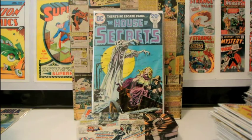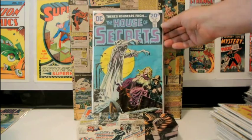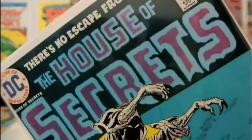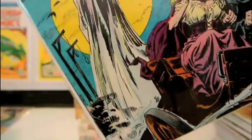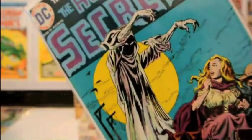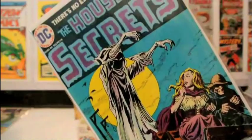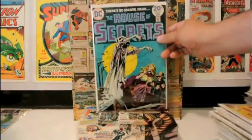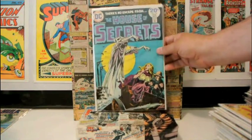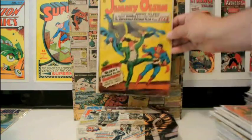So first off, we're going to jump right in. This is House of Secrets number 116. It's from February 1974. And again, I showed something in my last video about these supernatural early 70s covers, and I really like them. Condition on this one is awesome. I love the ghost story books. I love the horror books when they get the covers right, and this one they definitely did. The artwork is by a guy named Louis Dominguez. I don't know who that is. I'm not familiar with that guy.